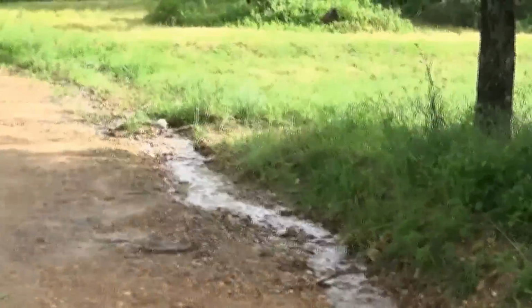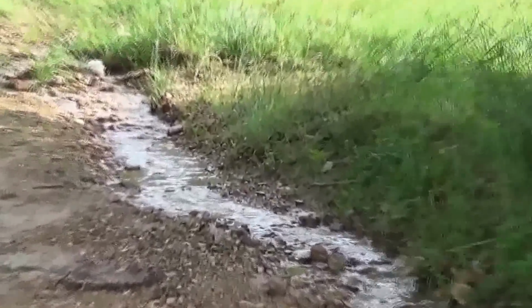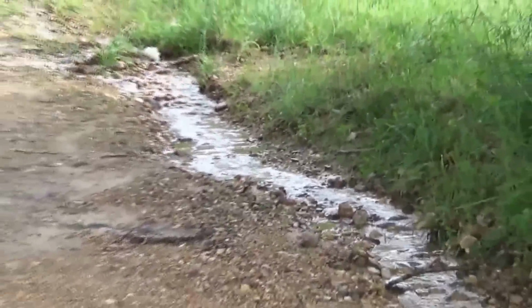But it's actually a pretty morning, real breezy, but real pretty morning. Hopefully it'll dry up, but they're saying more rain today.